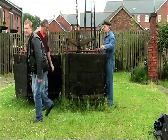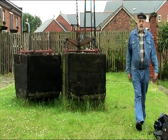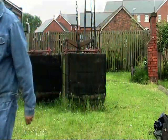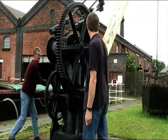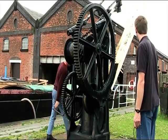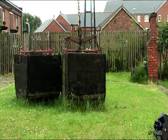What we're actually looking at now, incredibly, is we're going to try and lift one of the old coal containers, which would be absolutely fascinating, because when did you see anything like this happening? This is amazing. I'm in my element. So we're going to attempt to lift one of these old coal boxes and maybe swing it over to the box boat. Absolutely fantastic. Amazing.